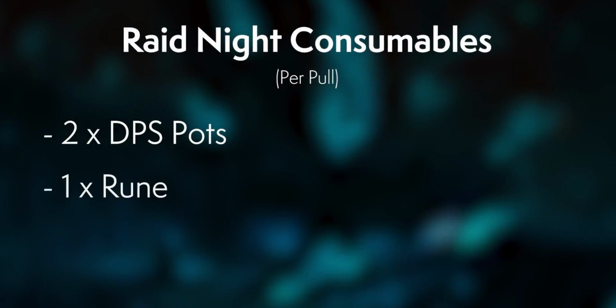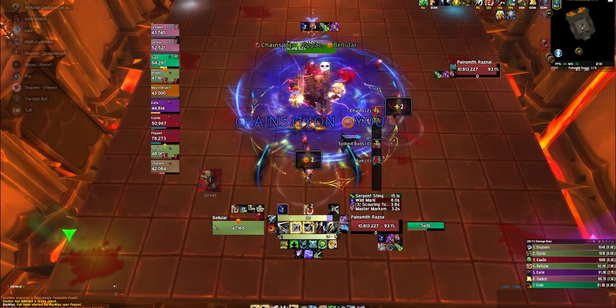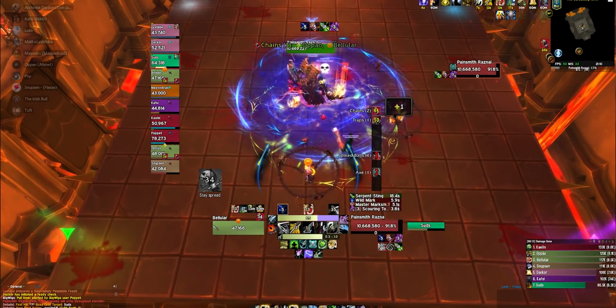But let's just say you're a Mythic raider, or pushing Heroic really hard with your guild, or doing loads of Mythic Plus, and you'll need hundreds and hundreds of pots and augment runes, then they're going into your shopping list. Well, using the cost as my hunter, 2 pots, a rune, and food, each pull would cost 1,080 gold. So now it's starting to get prohibitively expensive, and players need to earn enough to afford optimal DPS.